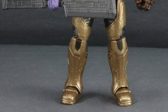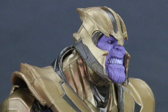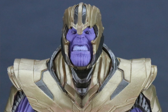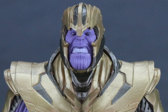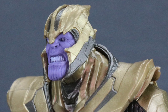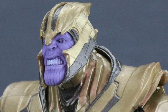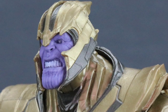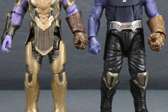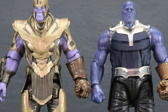Now for the figure with the face, he is wearing the helmet with this one. He's gritting his teeth. He looks much more angry than the Infinity War Thanos. When you look at the figure head on, it doesn't look bad from the side, but head on, it almost looks like he's constipated. So I think maybe they overdid it a little bit with the gritting teeth. I think maybe just a normal expression would have been better, but I don't know. It is better than the smile they gave him with the original Infinity War Thanos figure. But like I said, when you look at it straight on, it almost looks like maybe he's constipated or something.